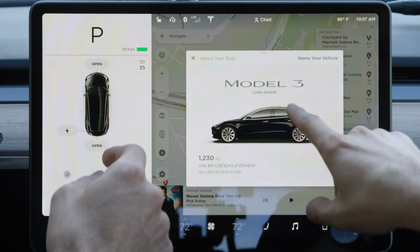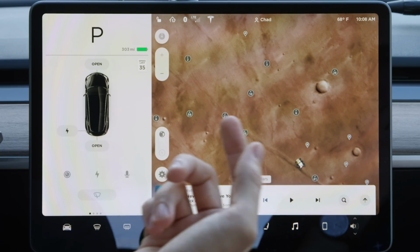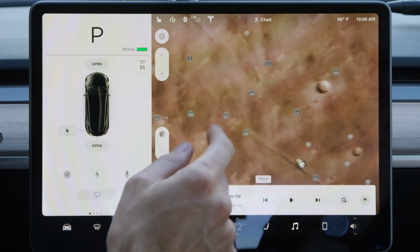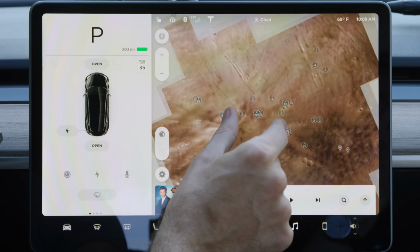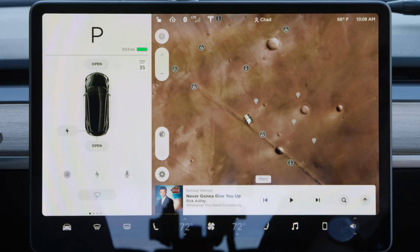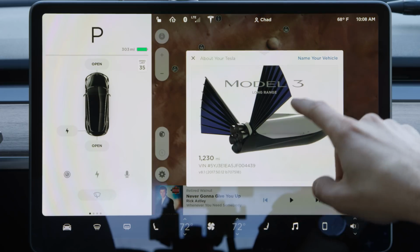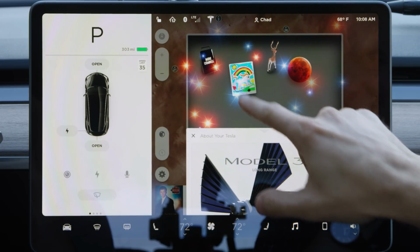Tesla button. Yep. Oh, you can name the vehicle Mars. So if you want to be on Mars, whoa. That's cool. What's on Mars here? We have actual places you can charge. Oh, there's a little rover guy. That's us. That's got to be us, since it's as close as you can go. This is just the fun. What? We are long range.